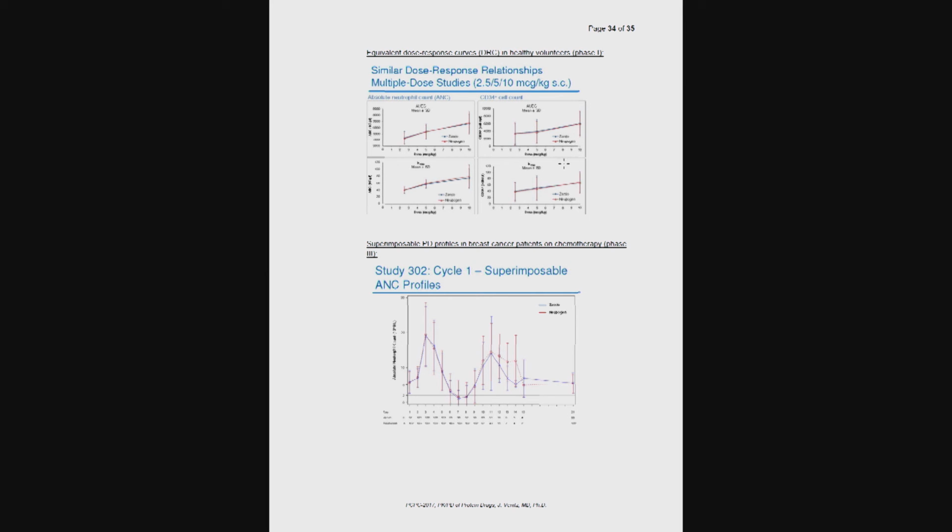So in all the clinical phase 1 PK/PD studies, bioequivalence was achieved. And then to confirm that this translates in patients, with no clinically significant difference between the two, they did a study in patients with breast cancer that underwent chemotherapy, and they received 2 doses of filgrastim.